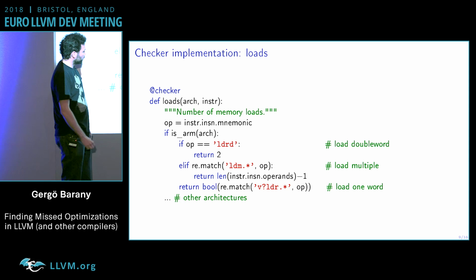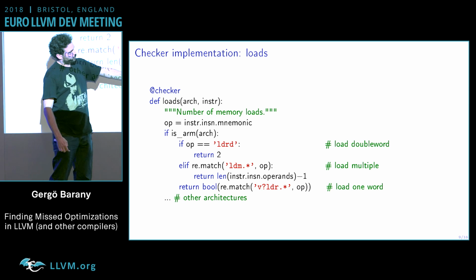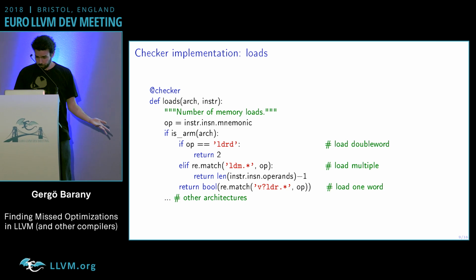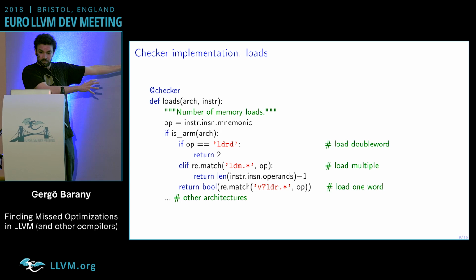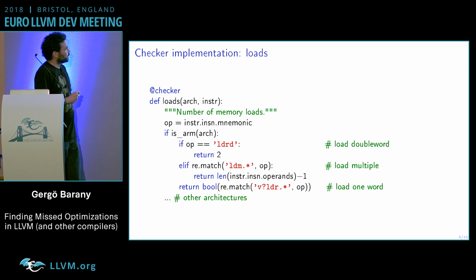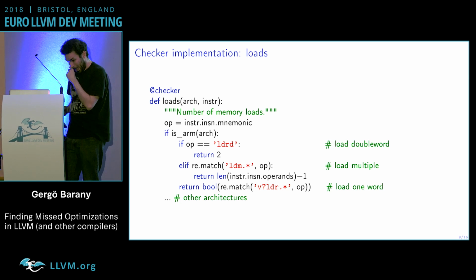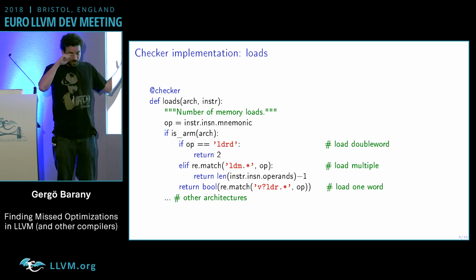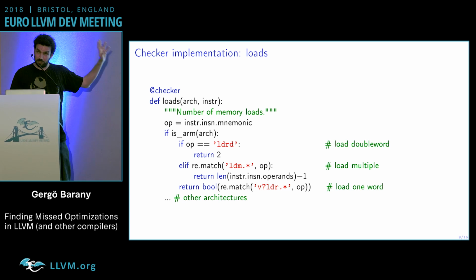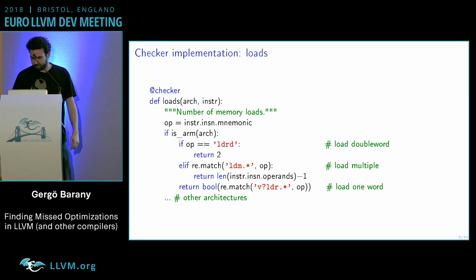And otherwise, I match this regular expression against the opcode, and if it matches, then the score is 1, so it's a load, otherwise it's 0. If you look at this, and you think, well, this is really ad hoc, this is a really dirty hack, that is true, but it's good enough to find interesting stuff in production C compilers. So if you make your compilers better, I will make this better. Also for x86, you would have to do something else because it's not a load store architecture, so you cannot match on the opcode, but there are ways to treat that.